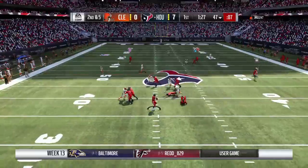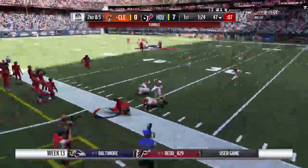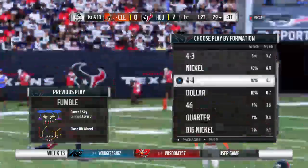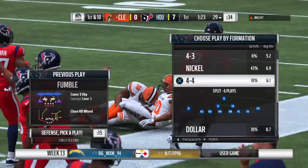A shotgun snap for Watson. It's complete to Fuller. And now look at this. Big gain, but a fumble. And I think the Browns got it. They did. Well, he did what he's known for. He made the catch, then he turned into a runner, took the contact, and coughed it up.